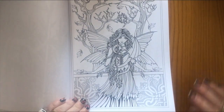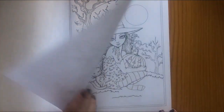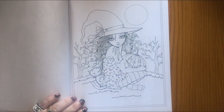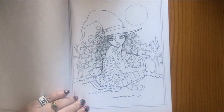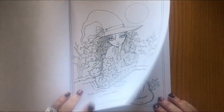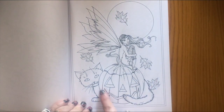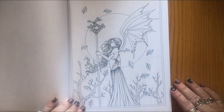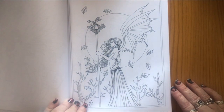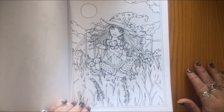I like pretty much each and every one of these. They're just beautiful. I really like this one. I love the cat. The look on its face is so cute. It's a really cute one too.